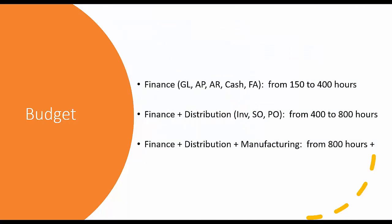I wanted to talk a little bit about budget as well. So this one it's hard to make an estimate that kind of fits all. There's a lot of different criteria that would go into that depending on number of modules that you're using, how much data we're dealing with, how many different entities we're talking about. So what I tried to do here is display a range of budgets that would apply to the finance section, which would be your GL, AP, AR, cash, and fixed assets module. That would start somewhere around 150 hours to potentially 400 hours.